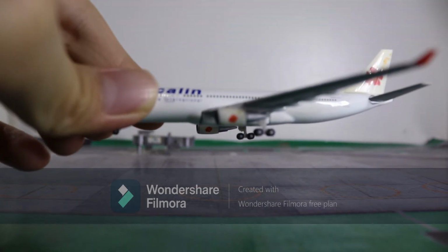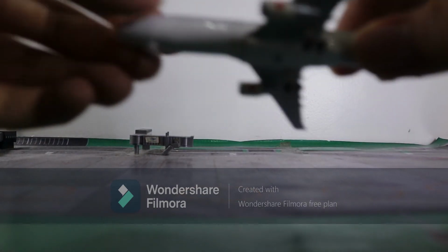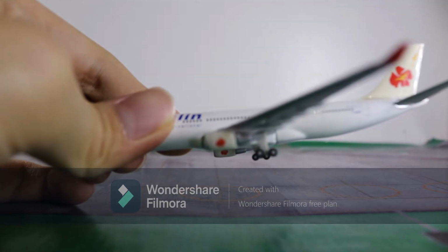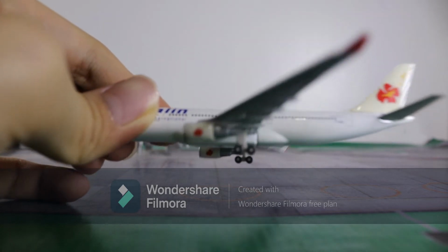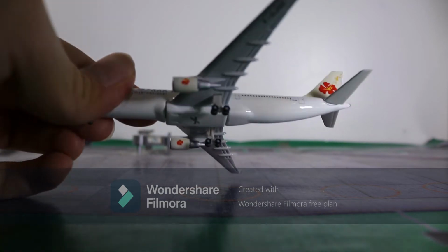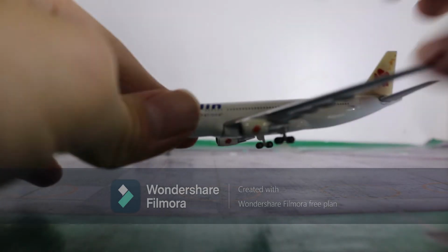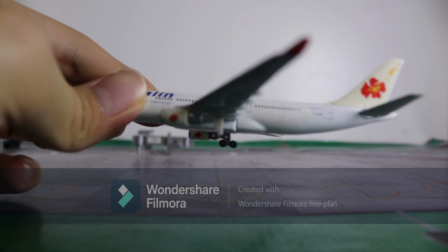They already use the new design, the recent design of Calin. It's great, and the engine looks a bit too long, I guess. The exhaust is a bit too long for, what is it? Oh, for the CF6, I guess. Yep, the GE CF6 engine. Correct me, guys, if I'm wrong, as always.